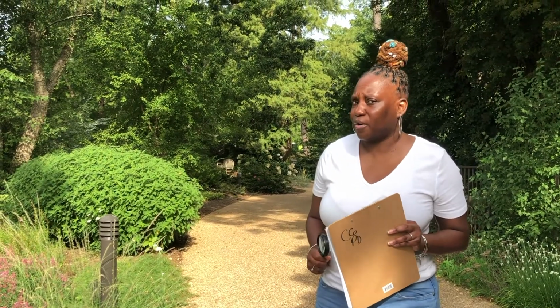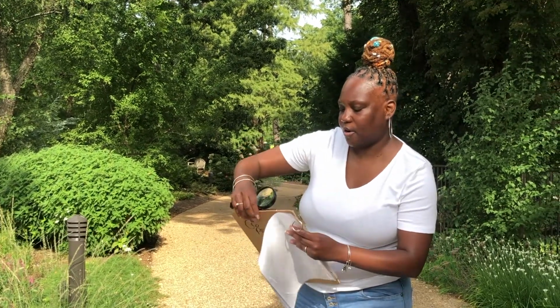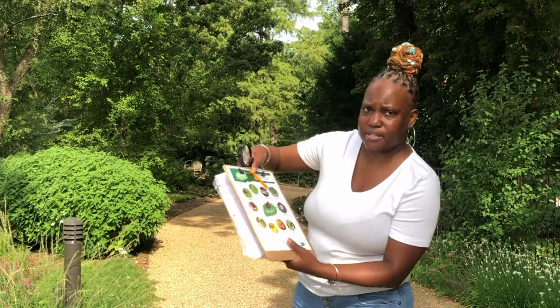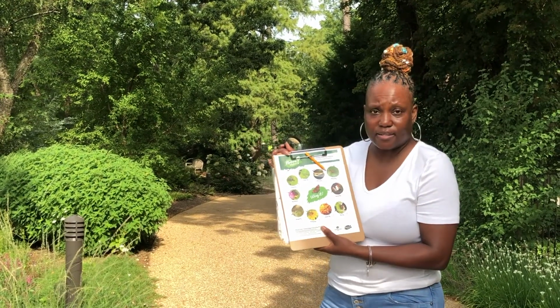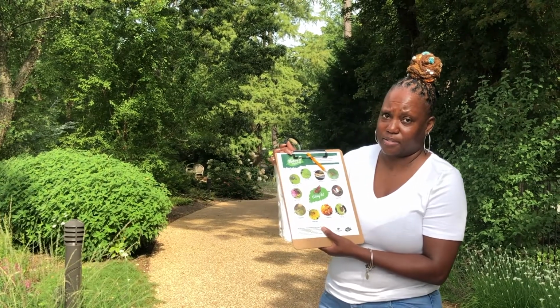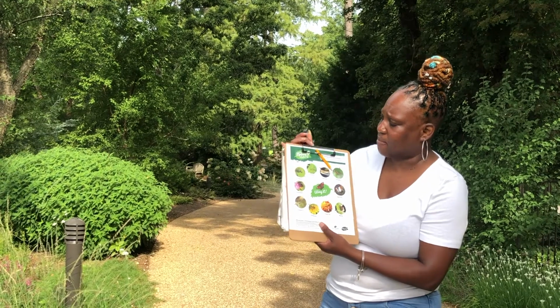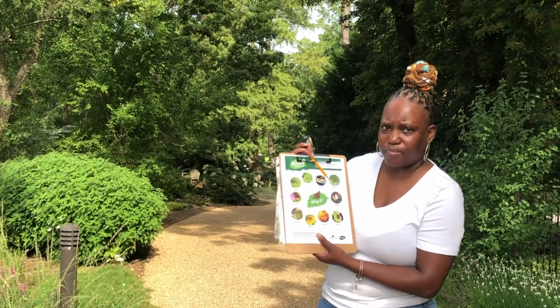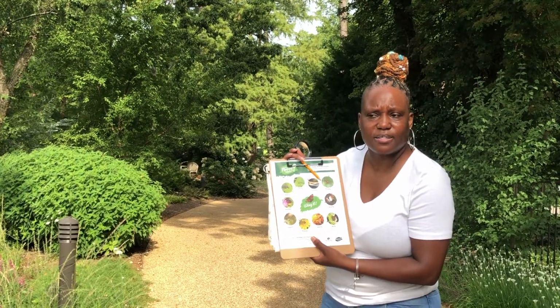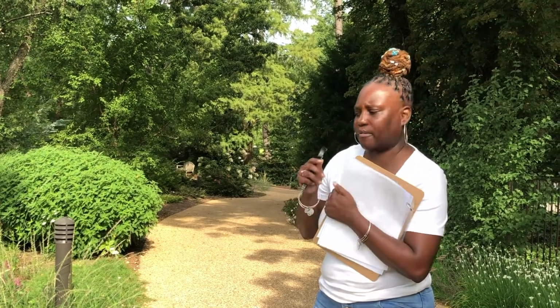Welcome back. So this is the first activity that we're going to do that goes along with Over in the Garden. So I have printed my winged nature scavenger hunt. That's part of the documents that goes along with story time this week. And I have my clipboard and I have my pencil, and we're going to see if we can find some insects or some bugs. You ready? All right.